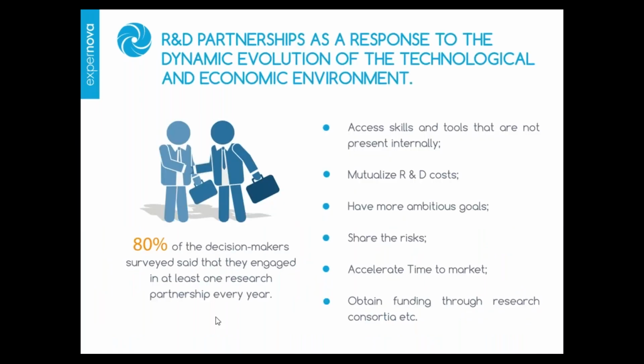According to a study we conducted with 90 decision makers in R&D and innovation in 2016 on their open innovation practice, 80% say they engage in partnership research at least once a year. Thus, whether it is to pool risk and cost, seek leverage, or boost commercialization, partnerships are at the heart of the strategies. Partnerships allow access to skills and tools that are not present internally to achieve innovation goals.